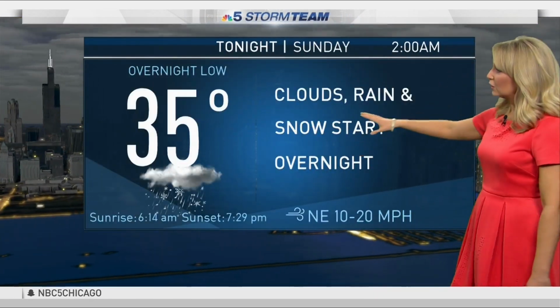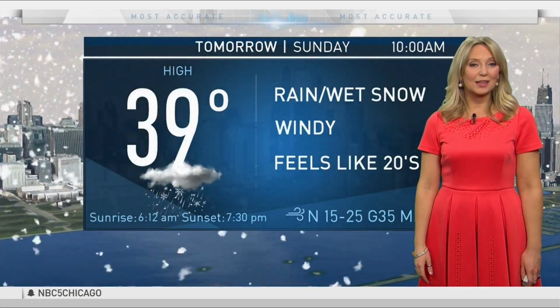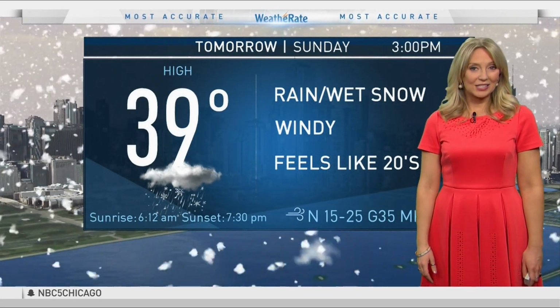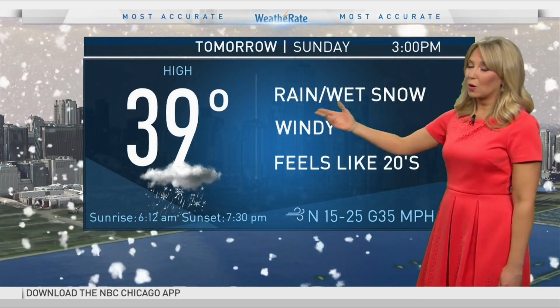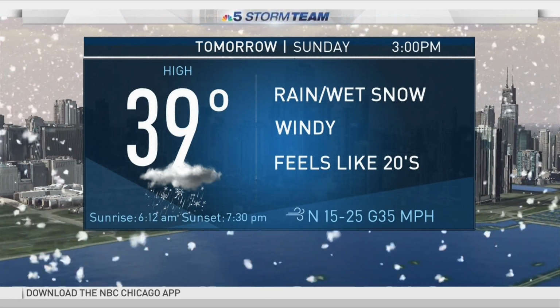35 for an overnight low tonight. Clouds thickening up already. Rain and snow start while you're sleeping. You'll wake up to some of that as we start the day tomorrow, and it's going to continue through a good portion of the day tomorrow. Rain, wet snow. Again, we are talking about some accumulating snow. It's going to be windy.